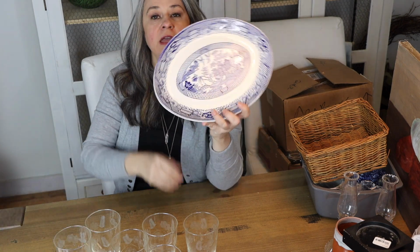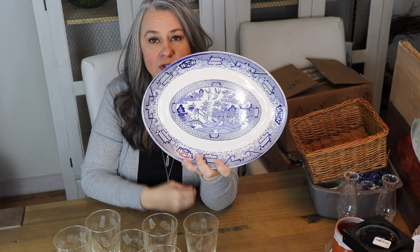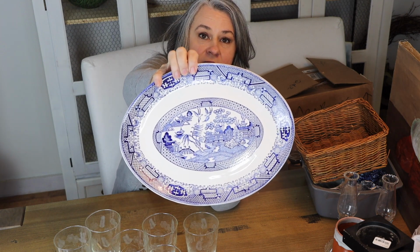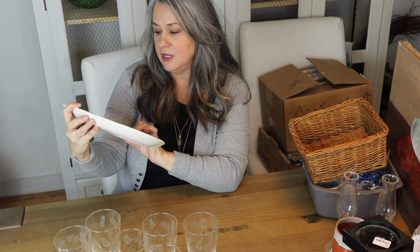Okay, I decided that I'm going to get a little bit of blue and white to go with my green lettuceware. If you've seen any of my past thrift hauls, you know I've got a lot of it. I found a really good amount of it. This says USA. It's a little bit different.